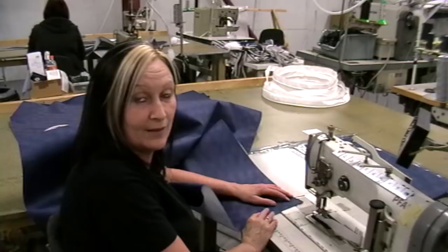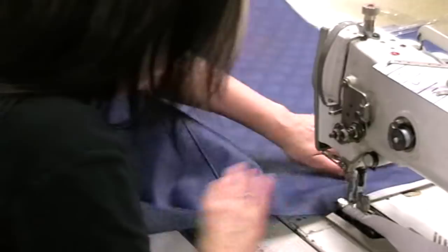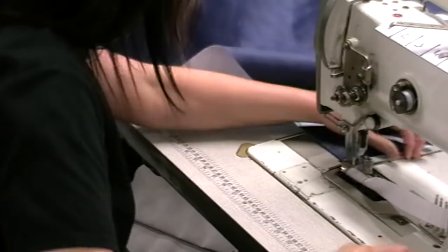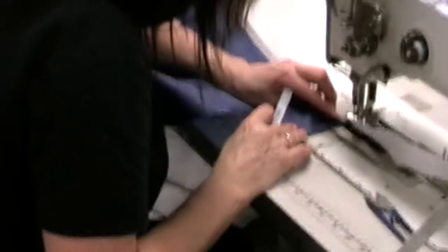Hello there, what's your name? I'm Julie. Hello Julie. Are you going to show me what you do for Pro-Tec covers? Yeah. Lovely. This is the binding machine. I'm just going to bind down the edge of the cover. So that puts a complete binding all the way around the cover itself. That's brilliant. Yes. And then down the outer edge as well.